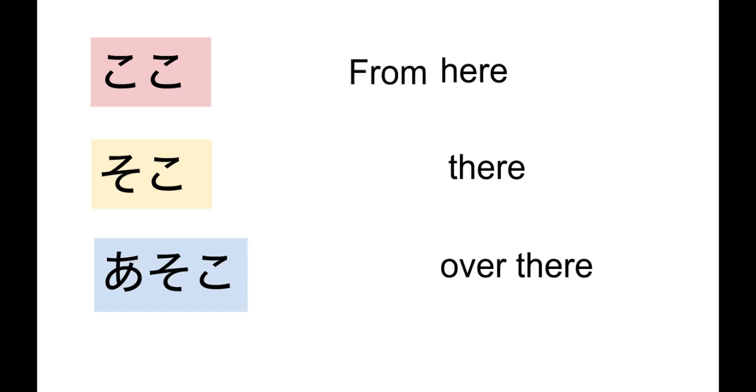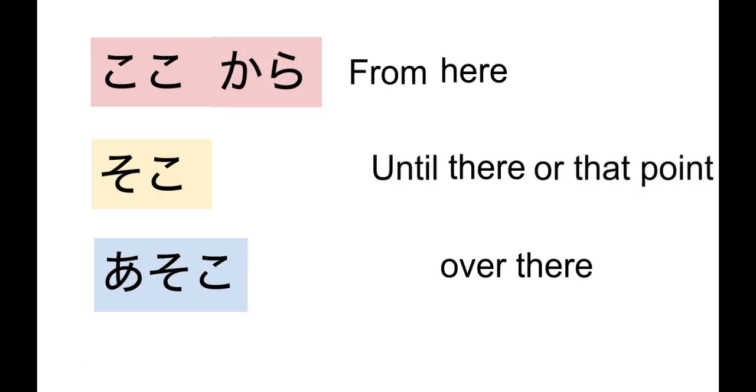Let me explain. ここ from here is ここから. And if you want to say until there or that point, そこまで. So to say from here until there, そこまで.